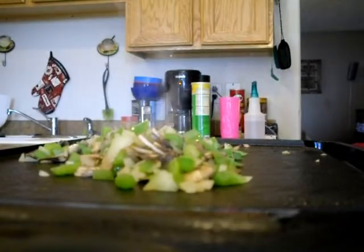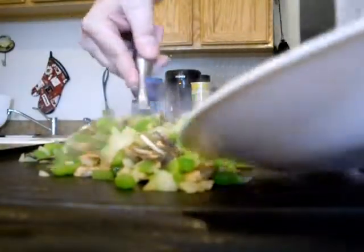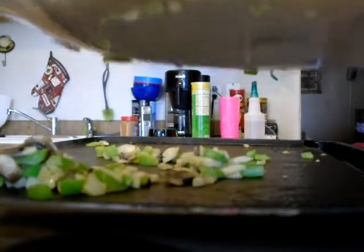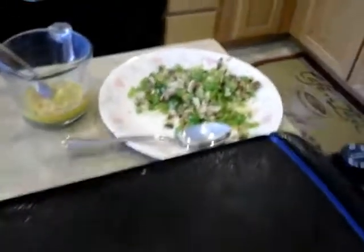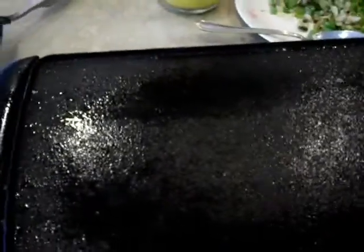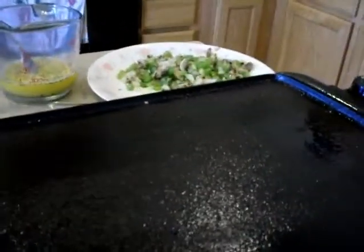Alright, so now the next step is to go ahead and put all these goodies back onto your plate. Got to get them off the grill so that we can get our eggs on there. Alright, once you've removed all your vegetables from your griddle, you'll want to go ahead and make sure you got a nice coat of cooking spray back on there so your eggs don't stick. Again, you'll want to wait till that cooking spray starts to get hot. That'll take about 10 to 15 seconds.